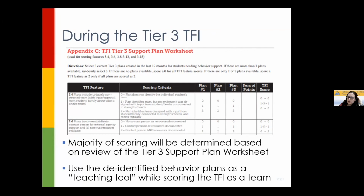During the tier 3 TFI, the idea is to use the de-identified plans during the meeting as a teaching tool. So you can say, here's where I found this. This is what you have, or this is what you don't have, and you weren't able to give it to me separately. So make sure you do put it in moving forward and you action plan for that after the TFI.